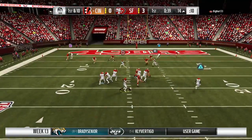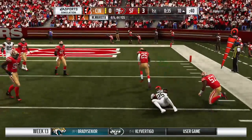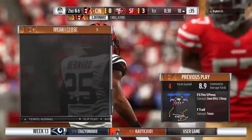From the red zone now, Mariota. Underneath, this is Bernard. And he'll get it here to the 10-yard line. It's a 4-yard pickup, and that'll bring up 2nd down.